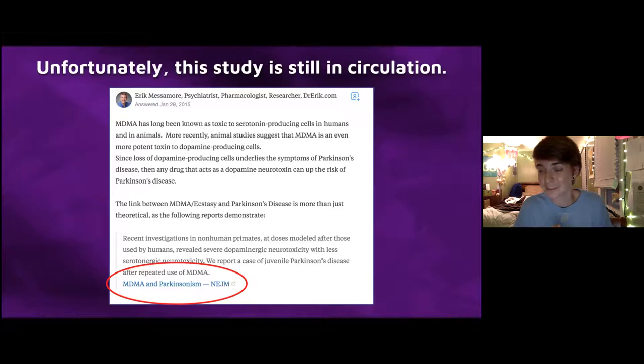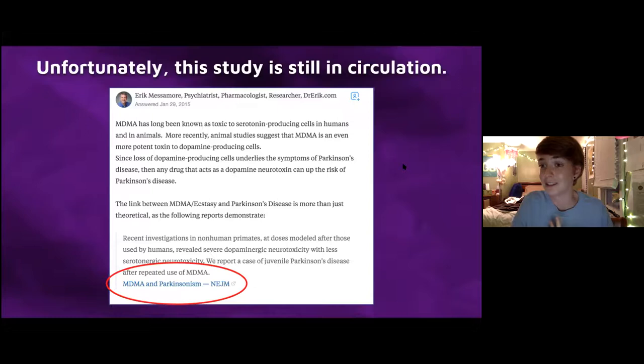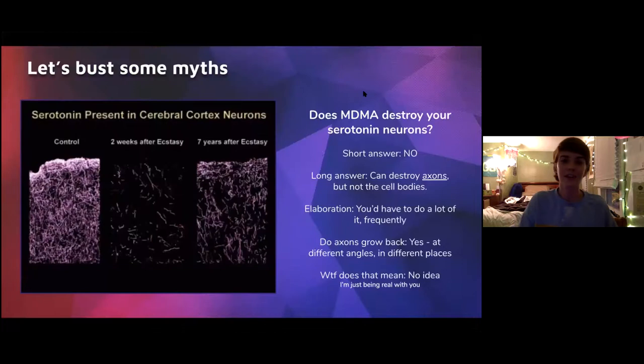What's even more maddening is that since MDMA is methylenedioxymethamphetamine, people that don't know a lot about drugs can pull that and be like, oh yeah, it has meth in it, and meth destroys dopamine neurons. And that's just not the case. They're simply very different drugs. So if you ever see studies that cite things about MDMA and Parkinsonism, this is not the actual Ricaurte study being cited, but it draws on elements from that.